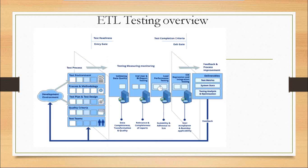And from the process management perspective, it's not just that we execute the test cases and find the test defects. We also do process management in ETL. If you see, there are many areas in the complete ETL testing phases. So we will analyze how the entry criteria and exit criteria should be defined for testing.